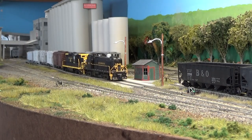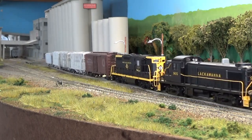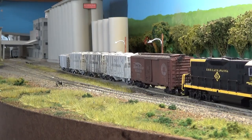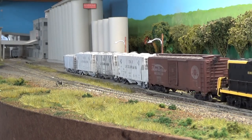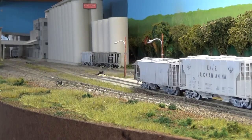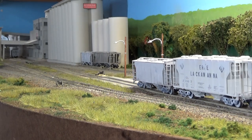Pull up track one over the dead rail to the scale. Stop. Go on a switch. Okay. Pull up to clear. Brakeman's line is onto the live rail. I'm going to shove our first car back.